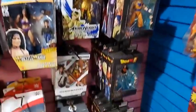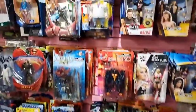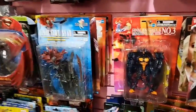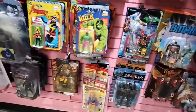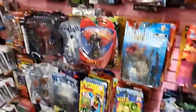Saint Seiya, Overwatch, Dragon Ball Stars. Got a few anime figures and Final Fantasy figures. Voltron. I remember having that Voltron toy. I remember watching that Voltron series. Came out in the early, I think it was early 2000s or late 90s.